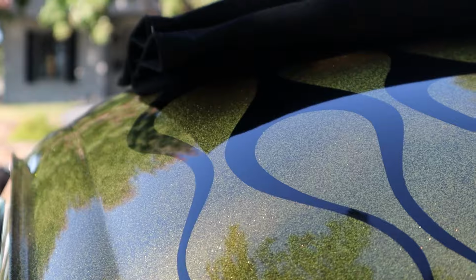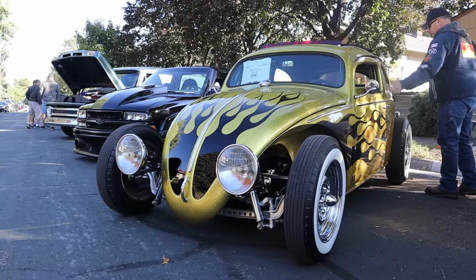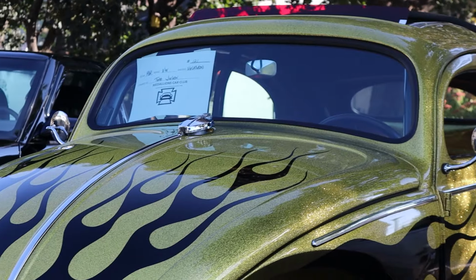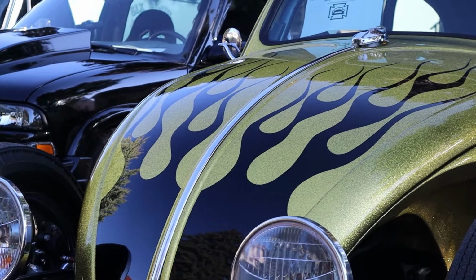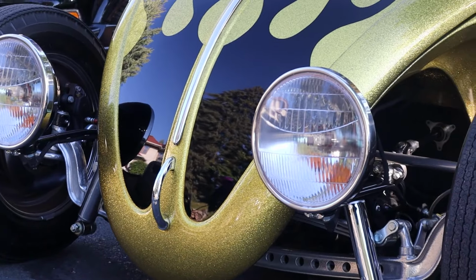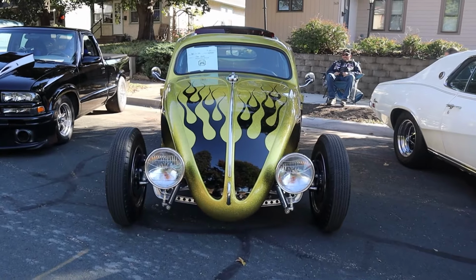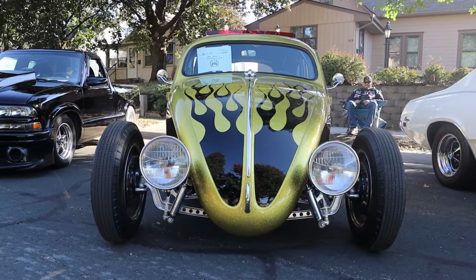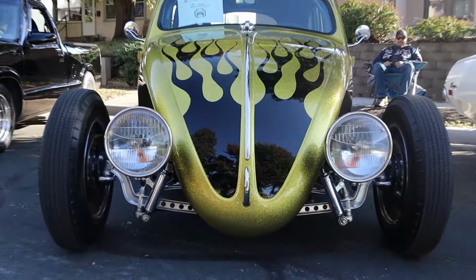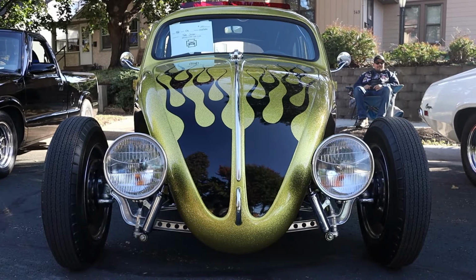Sparkling. It's a 1960 VW. What if I just start saying random years and makes of cars? For instance, here's a 1934 Buick Skylark. I wonder how many people would catch me if I just said random stuff like that? This is pretty cool.